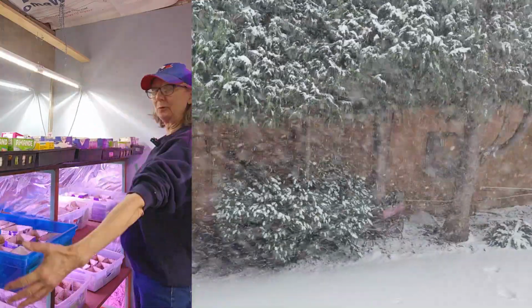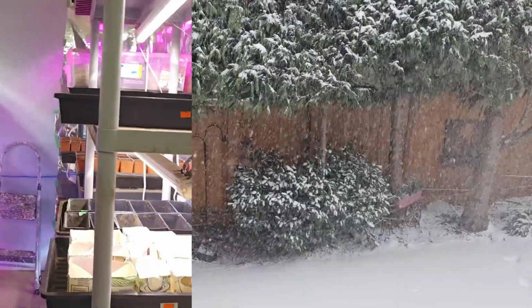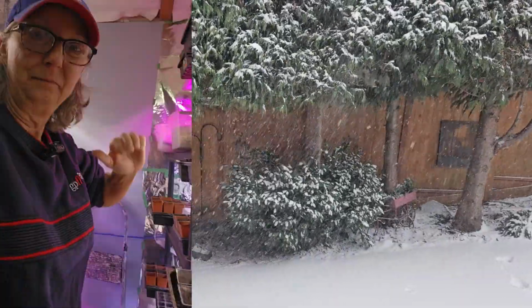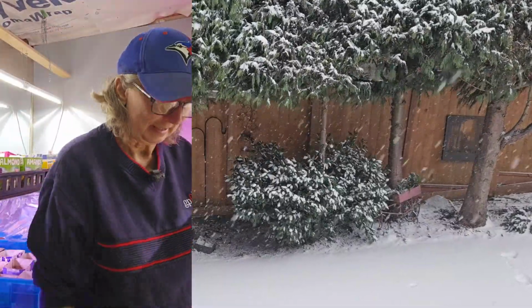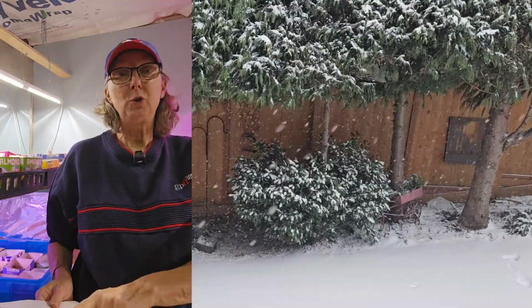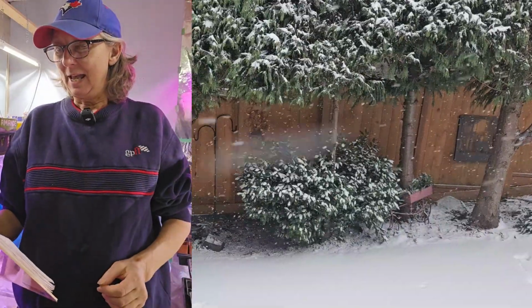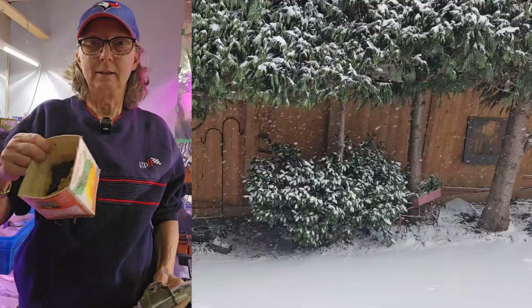This whole shelf is mostly full of them, and there's a few on the top of the shelf over here, which if I spin you around, you can just see they're up here. And I took a count. I ended up starting, what have I got here? 205 dahlia tubers started.